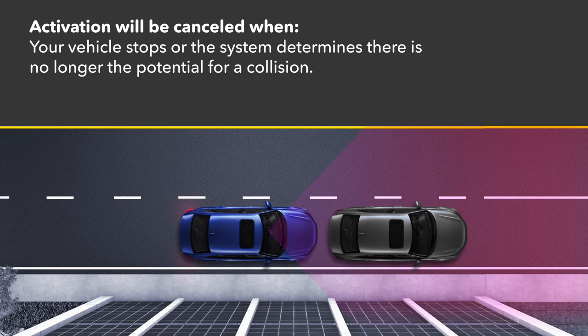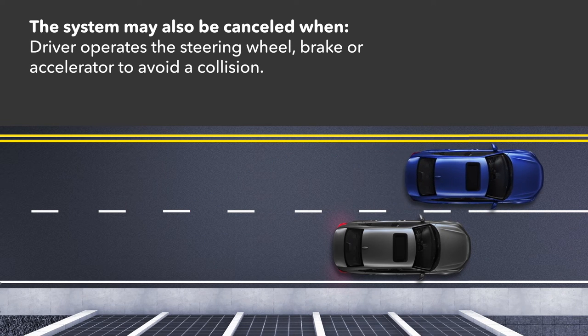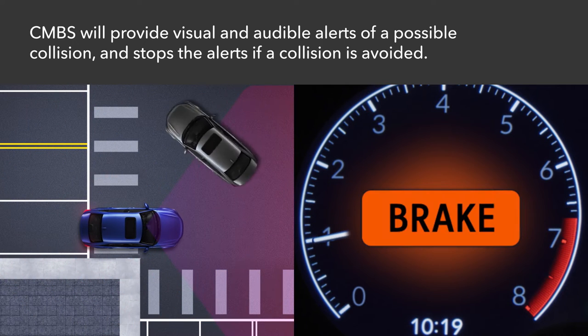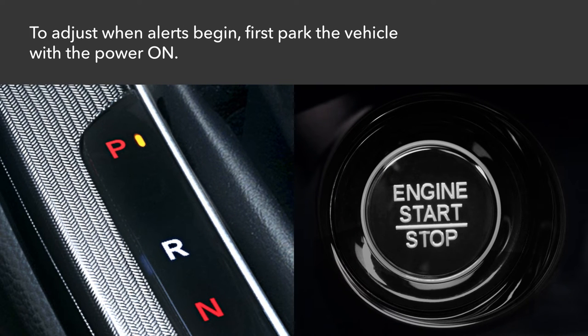Activation will be canceled when your vehicle stops or the system determines there is no longer the potential for a collision. The system may also be canceled when the driver operates the steering wheel, the brake, or the accelerator to avoid a collision. CMBS will provide visual and audible alerts of a possible collision and stops the alerts if a collision is avoided. You can adjust when the alerts begin.